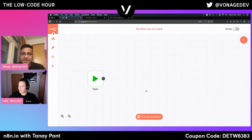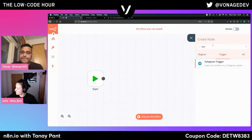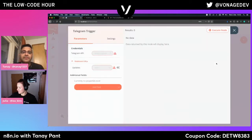And we're back. Perfect. So we'll add a trigger node because that's a node that's going to kick off this workflow. So we look for Telegram here. And here we have the Telegram trigger. Perfect. So first of all, we need to authenticate it. So we'll click on the credentials, and create a new credential.